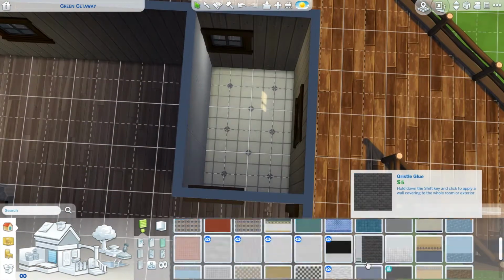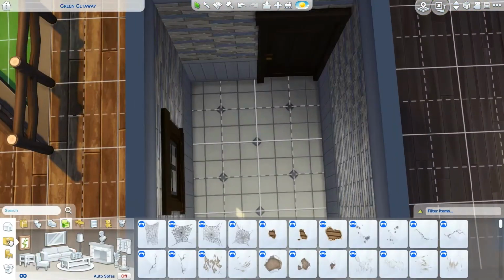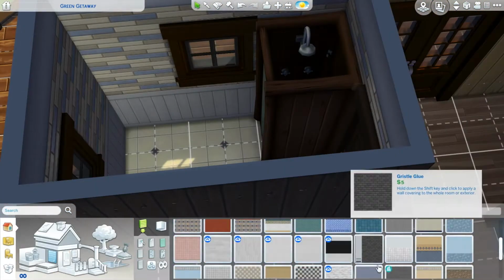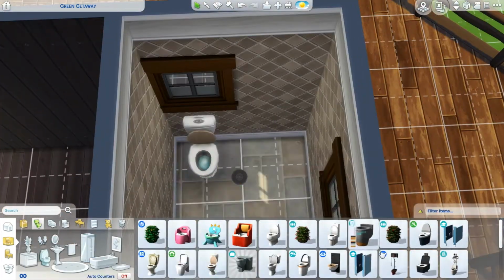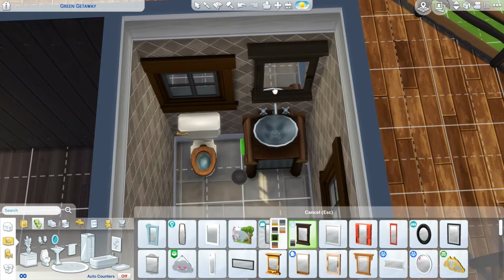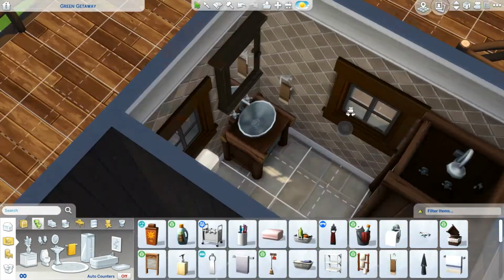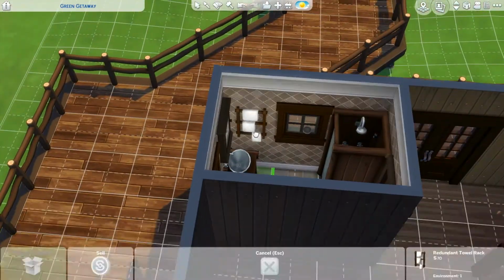A nice little spot to watch the sunrise if you are one of those people like me who likes to get up early and sip your coffee as the sun rises over the horizon. I believe the thumbnail for this is at sunrise, and the front of the house gets a really beautiful sunrise view.